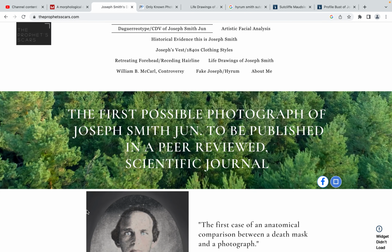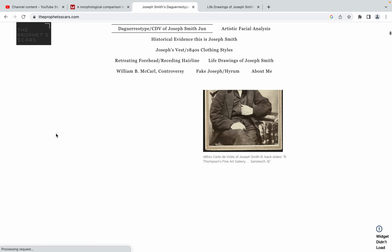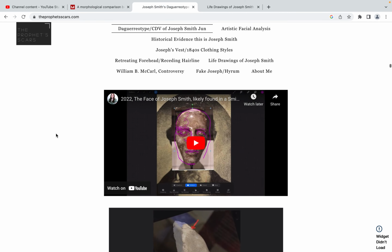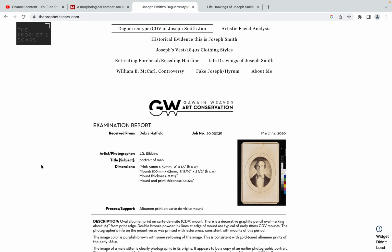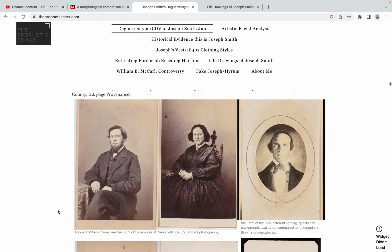If you go to my main page, you can go through here. I just don't want those things open right here. So if you just go to my website, I show many, many examples of J.S. Bibbins' work, and then you can see the background is totally different and the lighting is 1860s. The knowledge of what good lighting is in a studio, Corning Gowan Weaver was talking about how they would have sort of a skylight in the ceiling, like today. I didn't realize they would do that, but they had a lot of different techniques he was trying to explain to me. But that's what he called it.